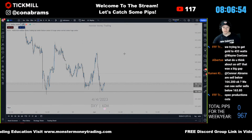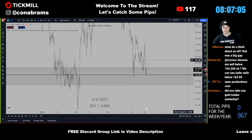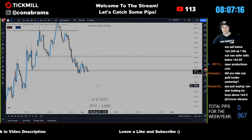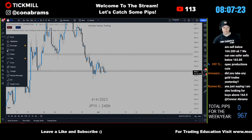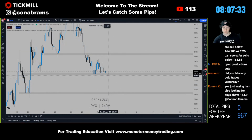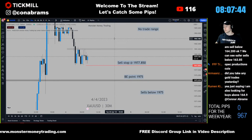Quick look at the DXY. We tapped into quite a significant level yesterday. Looks like we are forming support there, respecting that area quite well. Yen index still maintaining that bearish structure. Also looks good to continue on moving down here. So obviously if the yen is bearish, that just adds confluence there to the GJ bars.